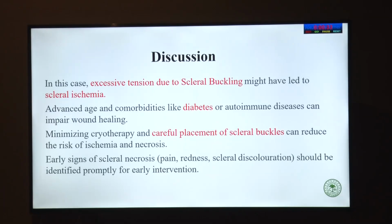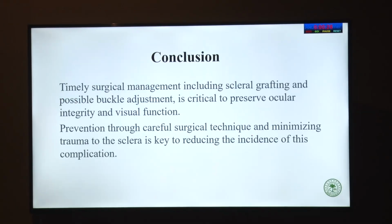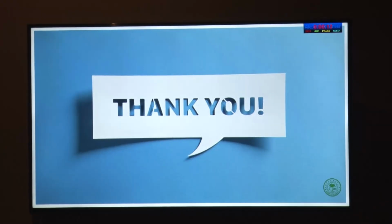Early signs of scleral necrosis should be promptly identified and intervention should be started as early as possible. Timely surgical management, including scleral grafting and possible buckle adjustment, is critical to preserve ocular integrity and visual function. Prevention through careful surgical technique and minimizing trauma to the sclera is key to reduce the incidence of this complication. Thank you.